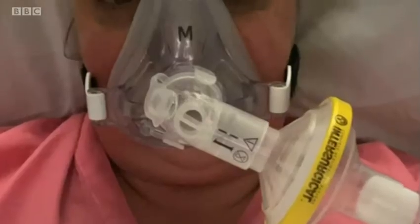Mum of 2, Lisa Broadhurst from Birmingham, is recovering from long COVID and took part in the trials. Being given the CPAP saved my life. It was a very scary time to have the CPAP in the first place, very overwhelming. But I do believe that having the CPAP really helped my lungs to heal, because I think they were working overdrive.